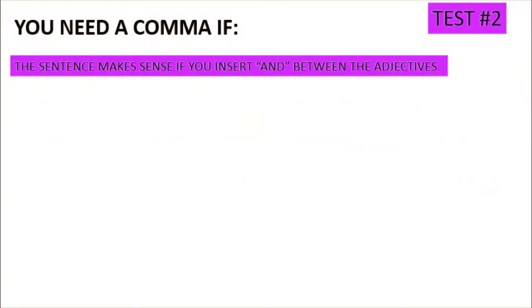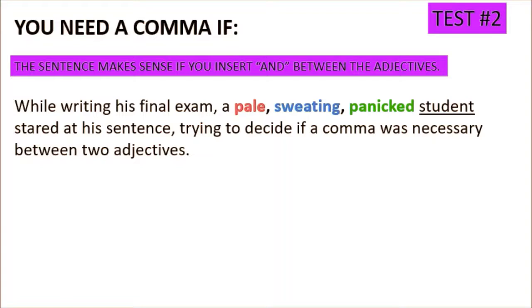Rule number 2 is you need a comma separating the adjectives if the sentence makes sense when you insert the word and between the adjectives. For example, while writing his final exam, a pale, sweating, panicked student stared at his sentence, trying to decide if a comma was necessary between 2 adjectives. If I insert the word and between the adjectives, does the sentence make sense? If so, I need to have commas when I remove the and.